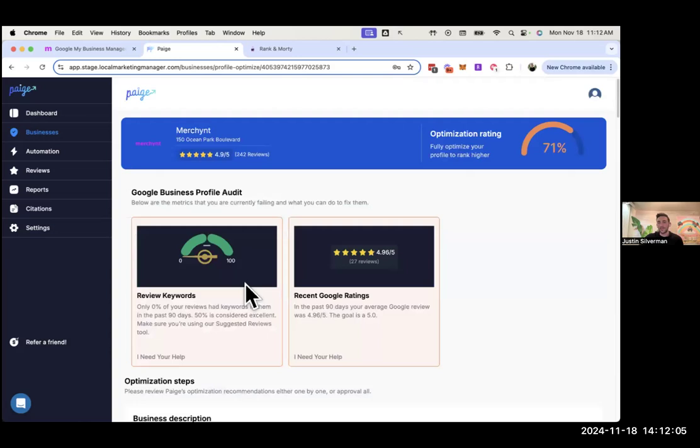All right, so that's what the initial optimization looks like. So something that our team of SEO experts used to take about 2 hours to do, you can now do in about 2 minutes. So right off the bat, SEO optimization for a Google profile, this was a game changer for our agency.